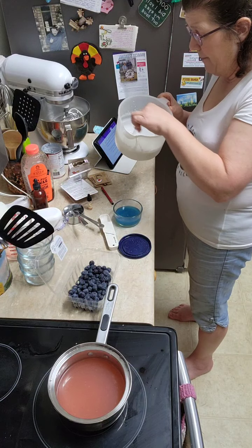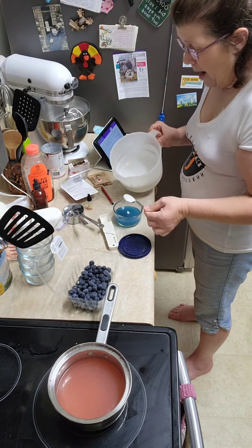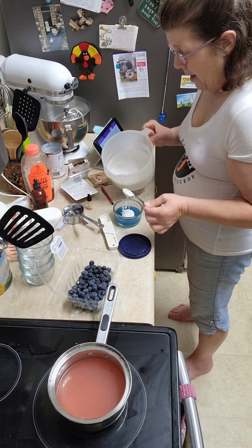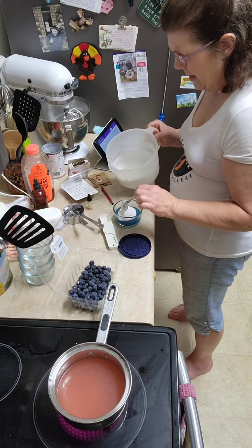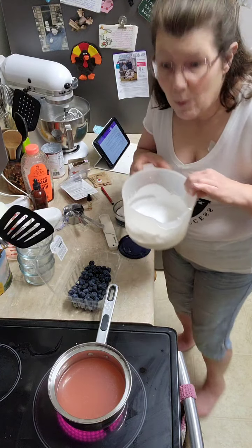Now, you can use heavy cream, and most ketonians, most people on keto will. I have a dairy sensitivity, so I'm making this dairy-free today. Trying to be as good with allergies as I can. I got stung by some, I think, stinging nettles this morning. And I think that's enough of an allergic reaction for one day.